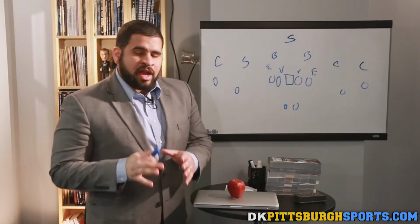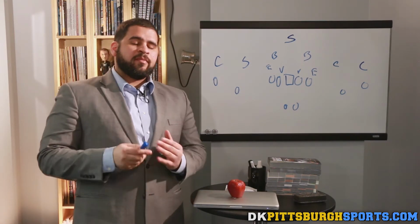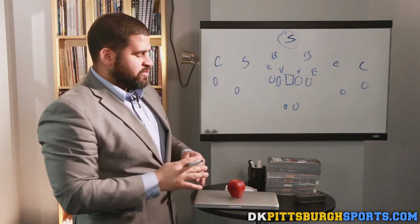But of course, the Steelers aren't going to be asking Justin Reid to play the sideline as much. They're going to be asking him to play that deep middle safety, that top guy, the place where Mike Mitchell often found himself on the defense for the Steelers.